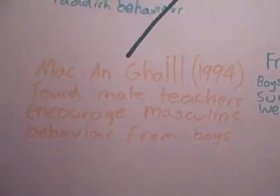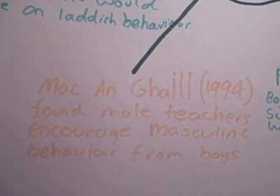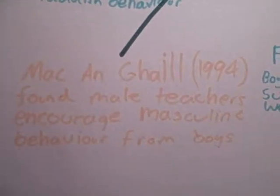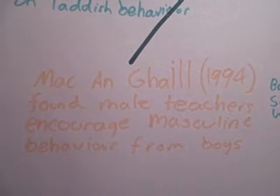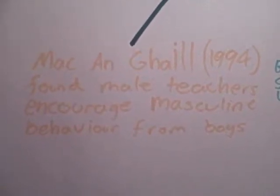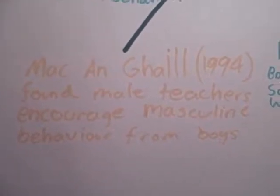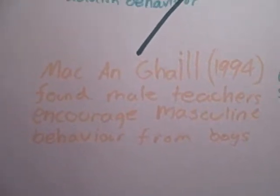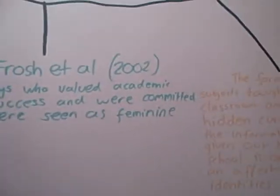Mac an Ghaill found male teachers encourage masculine behaviour in boys. So this is sexist comments, homophobia and so on. I think it's probably more common in lessons where you've got a majority of boys, so perhaps PE, but it's hard to say really.